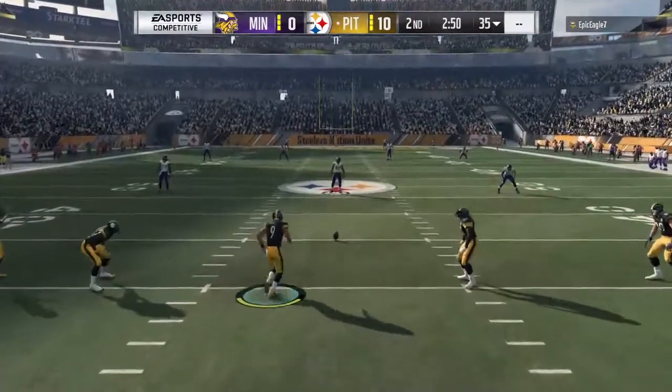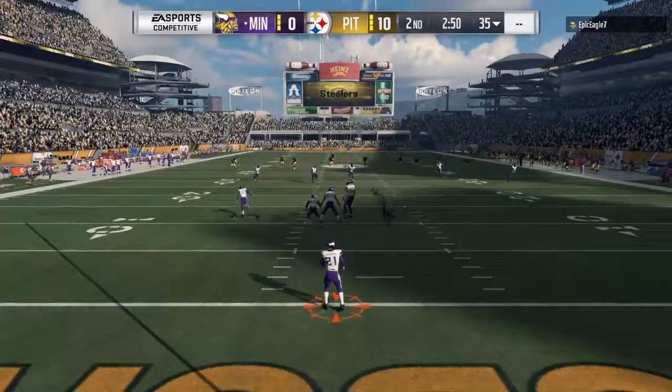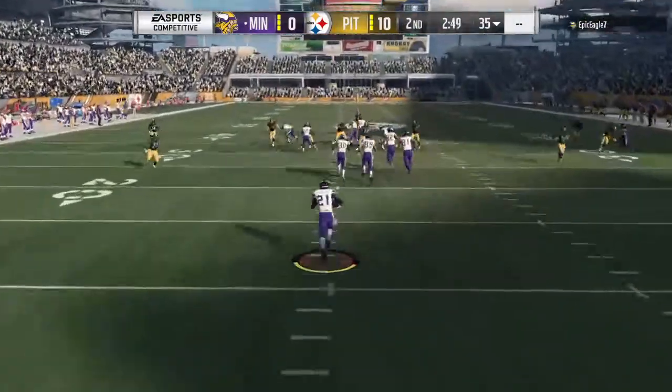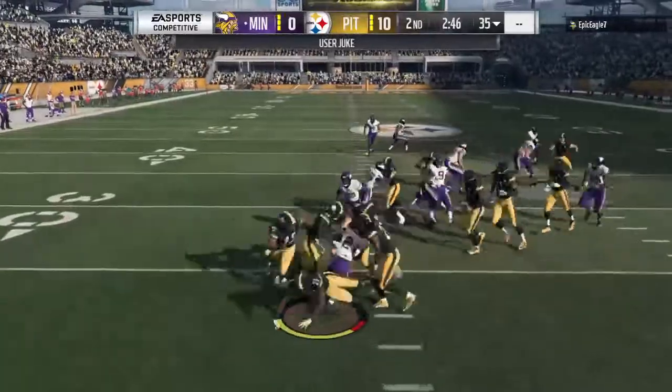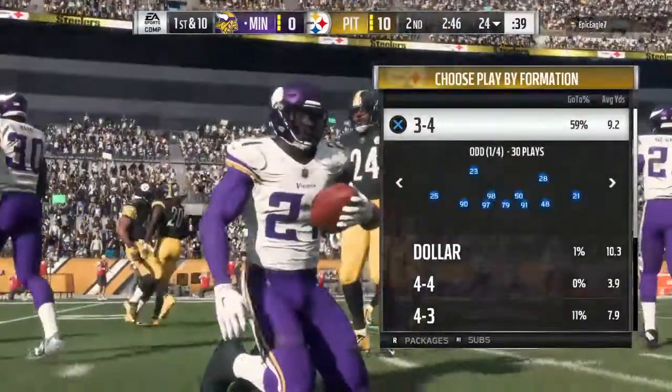Boswell on now to kick this one away. This is fielded at the goal line. They'll bring it back to just about the 25. Call it the 24-yard line.